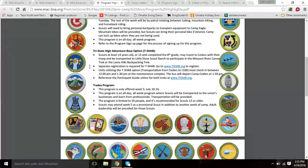If you have indicated on your registration for Cedars that you have some scouts and adults who would like to do the TSHAB option, please go to tshab.org and sign up with the TSHAB trek. So there is a separate registration for that adventure.